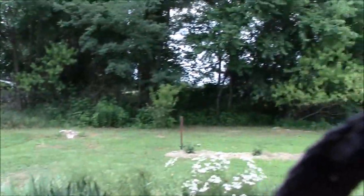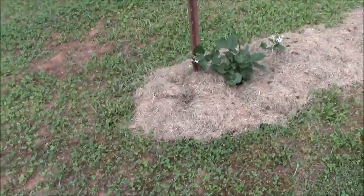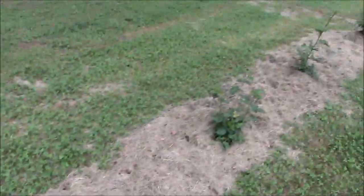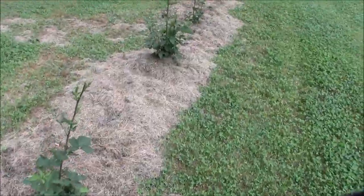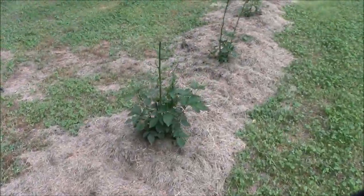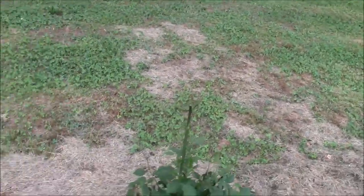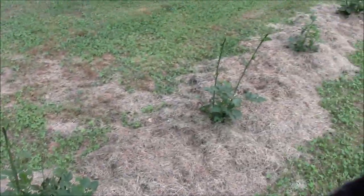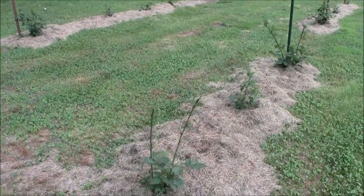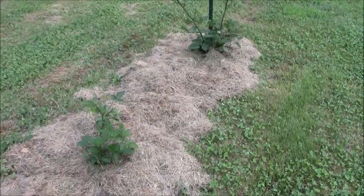And I'll take you over to look at the berries. Alright, so berries are looking fairly healthy. Again, some are bigger than others, but kind of happy with the way they're taking off. They're growing. I put all the dead grass around them. Try to keep the soil from drying out and hopefully the weeds down, just to cut down on the amount of work so I don't have to mow between them.